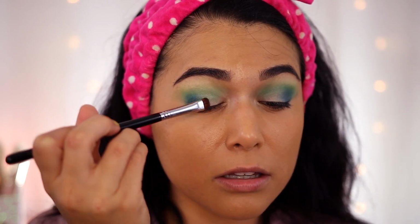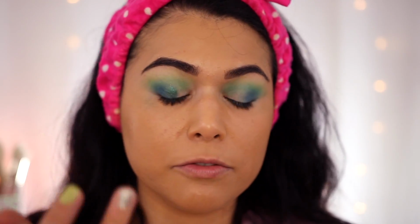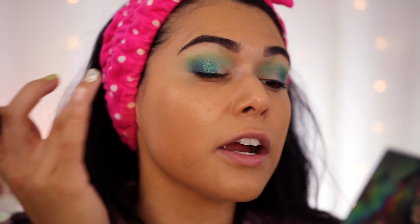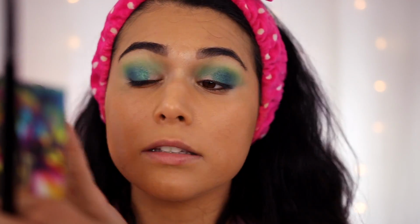It's sort of a glittery teal. Let's see how that does on the lid. Ooh, okay. I'm gonna switch to my finger. I feel like this is a better shade for the fingers. And there it is. Okay. Wow, that is beautiful. That is absolutely beautiful. It definitely applies more opaque and intense with the finger.